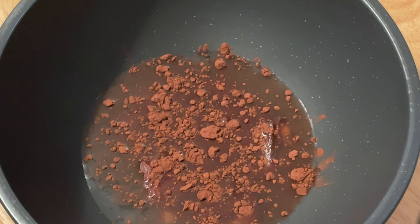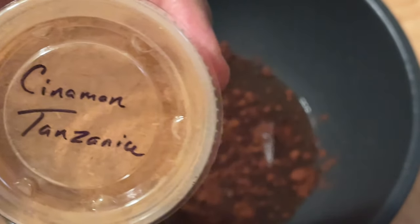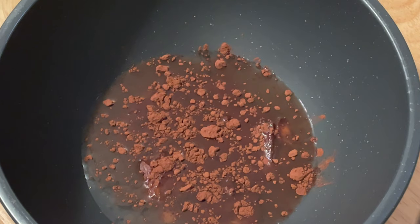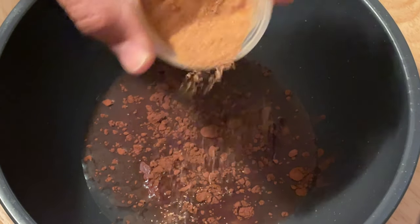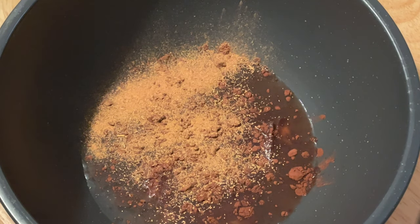But cacao also goes back thousands of years to the cultures of the Amazon, the Caribbean, Puerto Rico, Mexico, Brazil, Chile, and a variety of areas, including parts of Africa such as Ghana, right? And I'm also using cinnamon from Tanzania. And so the cinnamon is going to add a little bit of flavor, but also a bit of an immune-boosting benefit. Then we're going to throw in pistachios.